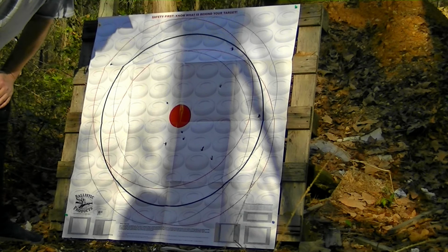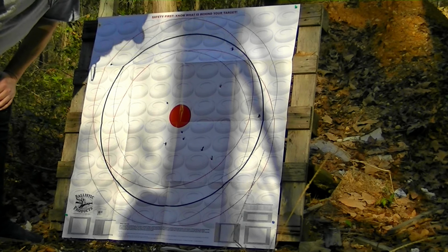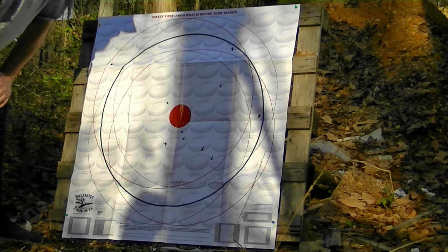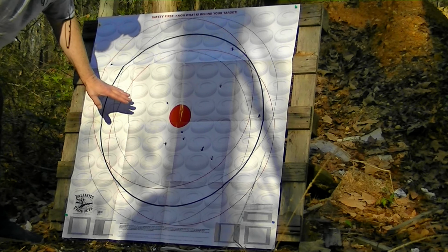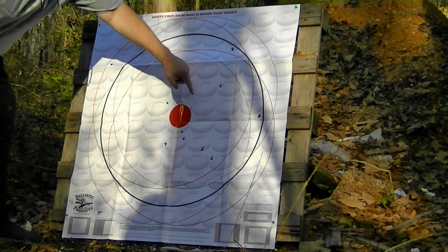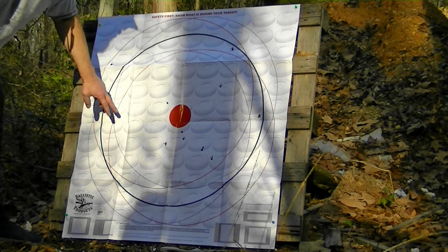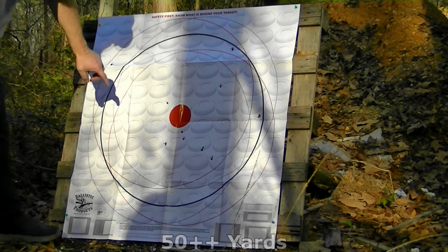That's full 37 caliber. Pardon me, fellas. That's a full 37 caliber pellet. We got 10 of them in this 3-inch round. And Rachel said all 10 of them are here. This black circle is 30 inches. We are at a full 50 yards, fellas. Look at this right here.